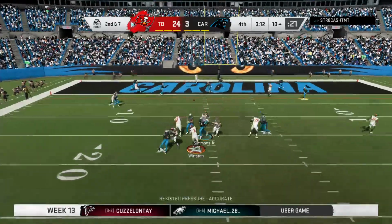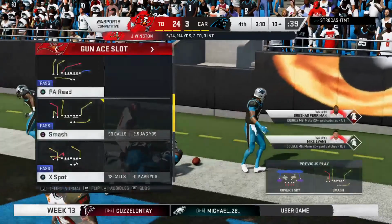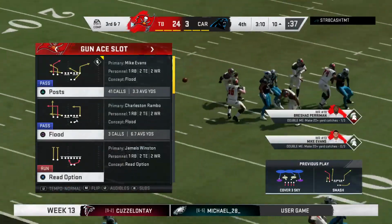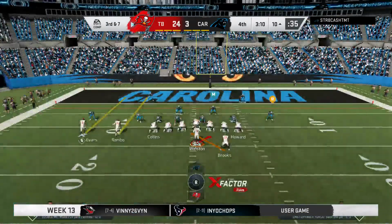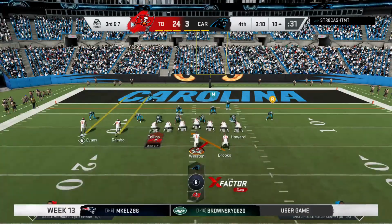On 2nd and 7, Winston, back in the end zone. Could he get his feet down? No, it's incomplete. They tried to work the tight end down the middle of the field, but a nice recognition by the defense, unable to get that one completed.